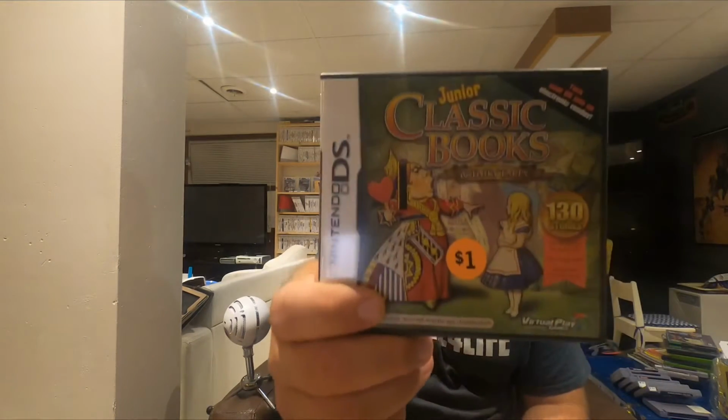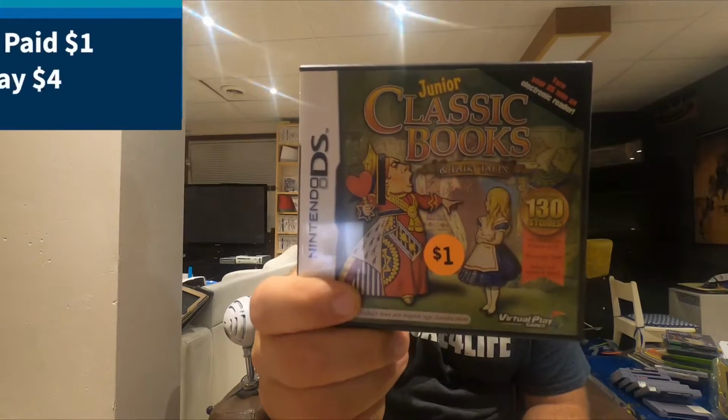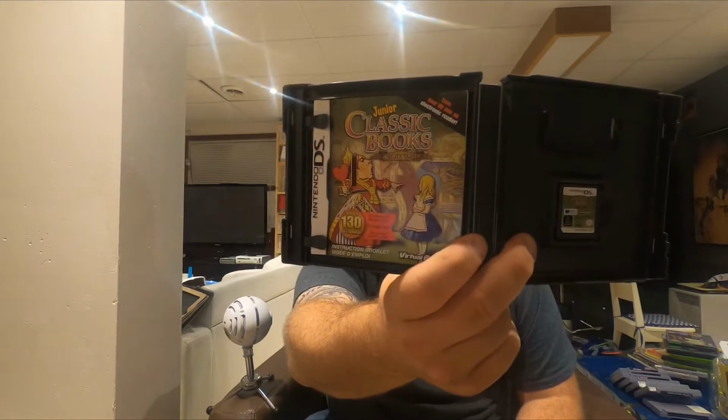We'll start off with some common stuff. I found this at the same garage sale as the Five Nights at Freddy's. It's Junior Classic Books for the DS, $1, complete in the case. Not a game I ever intend on playing. It'll be sort of just sitting on my shelf with my DS collection, but I'm not sure there's a big demand for this game anyway, so I don't know if I'm holding it for anyone who really wants it.